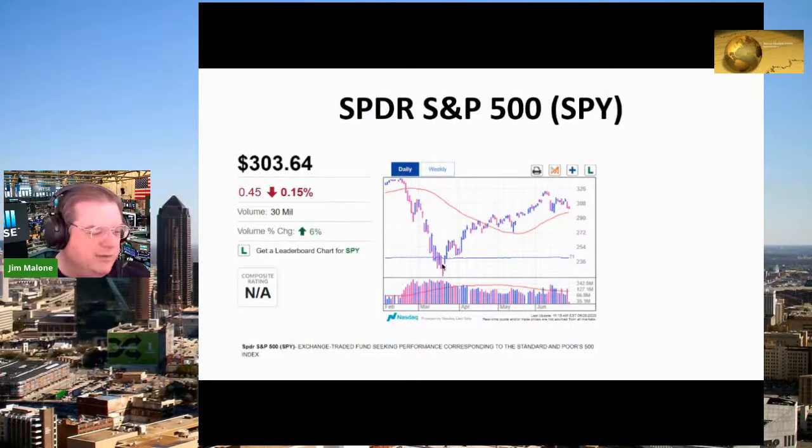And you're right, we haven't retested the bottom. In order to retest the bottom, we would have to come way back down here to where the spider was on March 23rd at 218. It just touched 218 and then boom, it moved back up. So, we have a way to go.